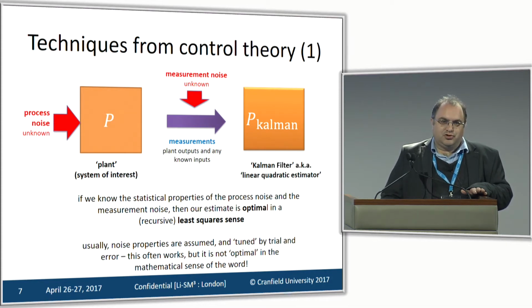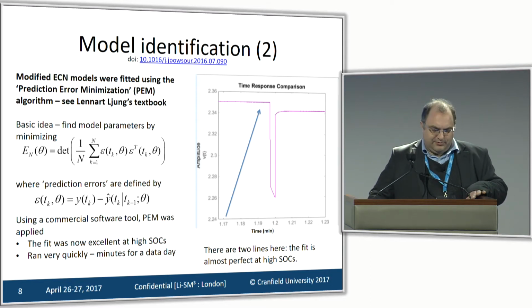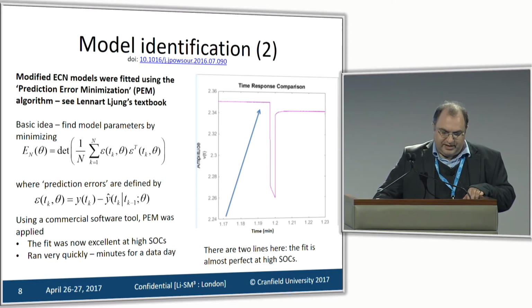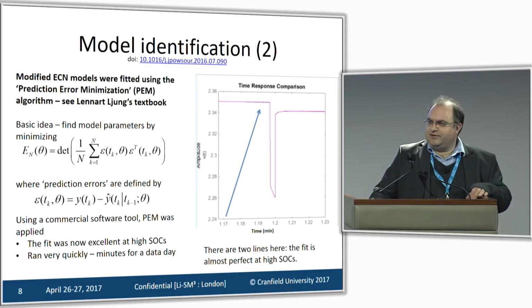Usually in practice, people tune parameters by trial and error. We've tried to be as physically representative as possible. The basis of what we've been doing so far has been equivalent circuit network models. We've fitted them using our own techniques. We found that worked better than lots of the things you see off the shelf. And the basic idea is to apply something called the prediction error minimization technique. It's a well-known thing from system identification and control theory. You can see an excellent description of it in Lennart Ljung's textbook, System Identification, the textbook on system identification.